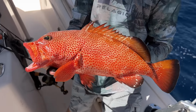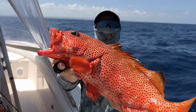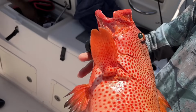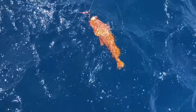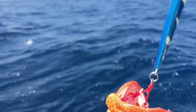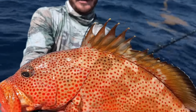That's actually a good size one too, eh, Lar? Yeah. So yeah, we're gonna stick around here and go get some more. Awesome. It's gonna be great. What is it? Oh, it's another one! Wow! What a beautiful fish again. Look at that. Look at those dorsal spines with the yellow tip on top.